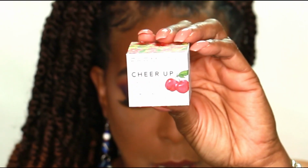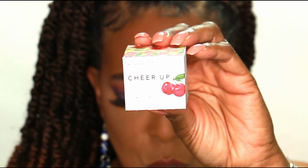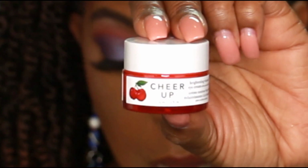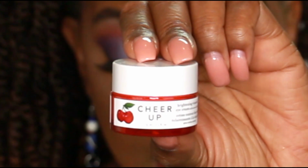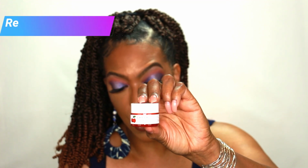And the first item in my box is from Pharmacy, and it is the Cheer Up Brightening Vitamin C Eye Cream with Acerola Cherry. I hope I'm pronouncing that right. The info card states that this is a super hydrating vitamin C rich eye cream that brightens and helps reduce the appearance of fine lines and dark circles. It says this product will deliver instant radiance to the eye area, and it's a clean formula and it's free of fragrance. So I love a good eye cream. I think I'm going to like this quite a bit. And the retail cost for the Pharmacy Cheer Up Brightening Vitamin C Eye Cream with Acerola Cherry is $45.